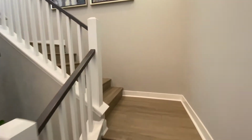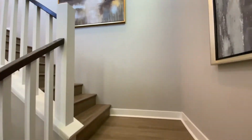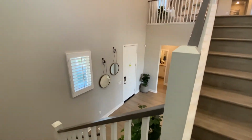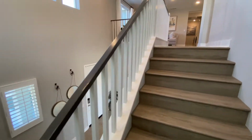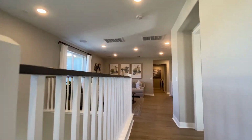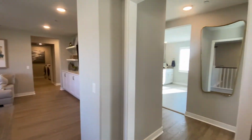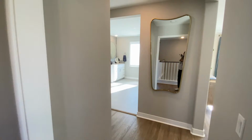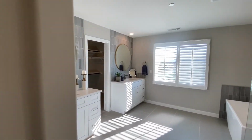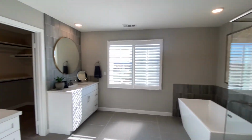Now let's check out the upstairs. So upstairs, we're going to find the rest of the bedrooms and also the loft. Now, the thing I really love about the master bedroom here is this right here. Your door would be there, and then you would have the master bath and bedroom split up into two sections. The bathroom portion with the closet and your bedroom area.